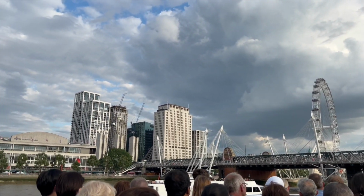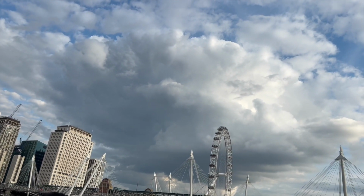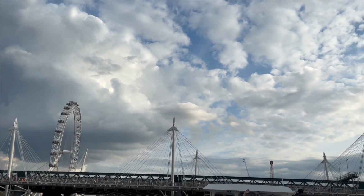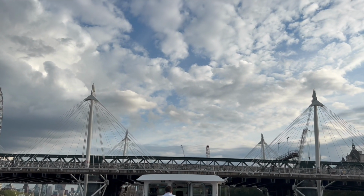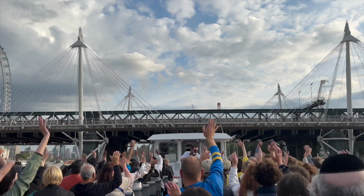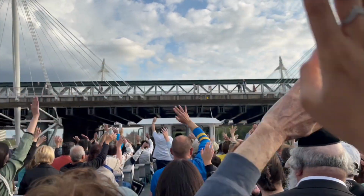Now, as we go through this bridge, we have a tradition on these boats. So what we're going to do, we're going to blow the ship's horn and give everyone on this bridge a nice big wave. Right, there's a reason why we do this, so get involved. Right, get your hands up. Come on, get waving. Bit more enthusiasm. Hello.